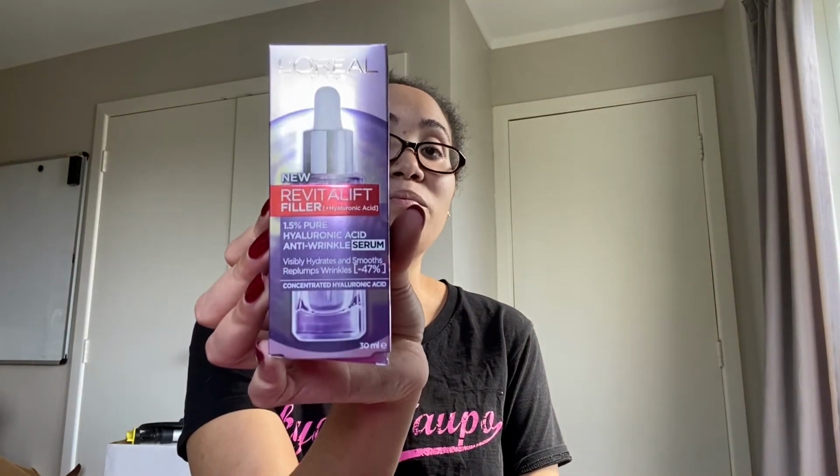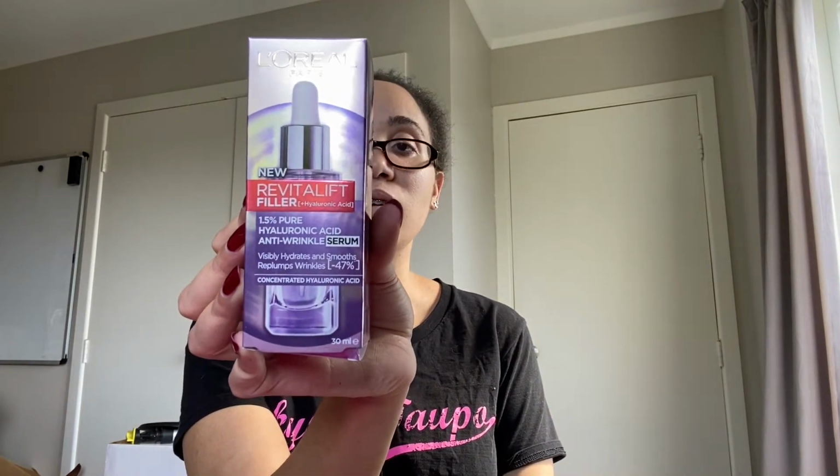Right, next up we have the L'Oreal Paris Revitalift Filler and Hyaluronic Acid. And what is this? This is a 1.5% pure hyaluronic acid anti-wrinkle serum. Visibly hydrates and smooths, replumps wrinkles, and it's got their minus 47%. I mean, that's a bit of me, definitely. I'll be very interested to try this.